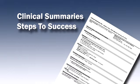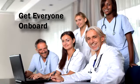Here are some steps you can take in your practice to be successful with clinical summaries. First, get everyone in the practice on board. Everybody needs to know why this is important and stress that it's not just, oh, we have to do this for meaningful use, that there is actually some benefit to the patient from getting this.